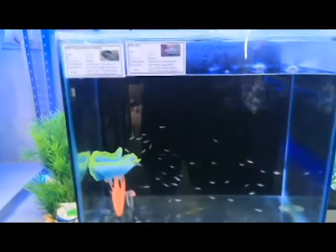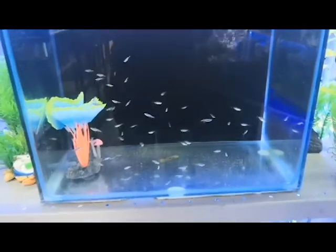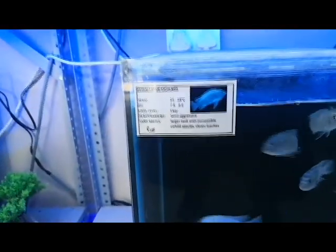Malawi's in here. Guys, I'm not gonna say the names, I don't know the names of all the fish. Cory-green. Guppies. How about blue cichlids?